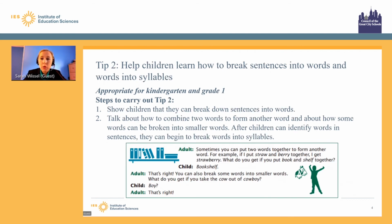The second tip is for parents and caregivers to help their kindergartners and first graders to break sentences and then words into smaller parts. This helps prepare children to identify individual sounds within words and common sound patterns, both of which are important foundational skills as they learn to read and to spell.